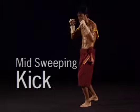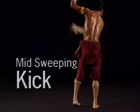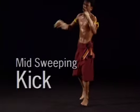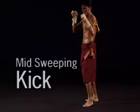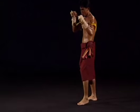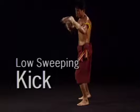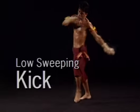Mid-level sweeping kick. The target area is between waist and knee level. The low sweeping kick. The target area is below knee level.